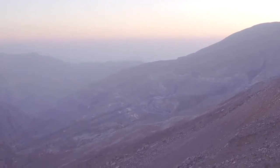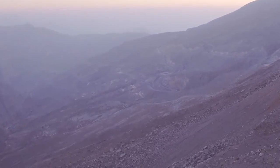This is it. We are at the summit of Jebel Jais. The funny thing about it right now, and I guess the best thing about it right now, is that it actually doesn't lead to anywhere. Namely because the road is still in progress, it's still being built. So as far as access roads go, right now its only purpose is just to drive for driving's sake.